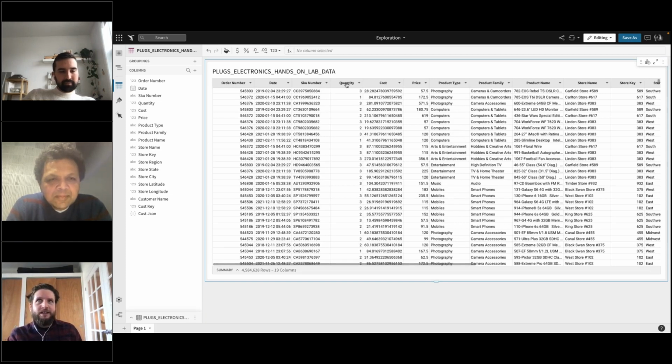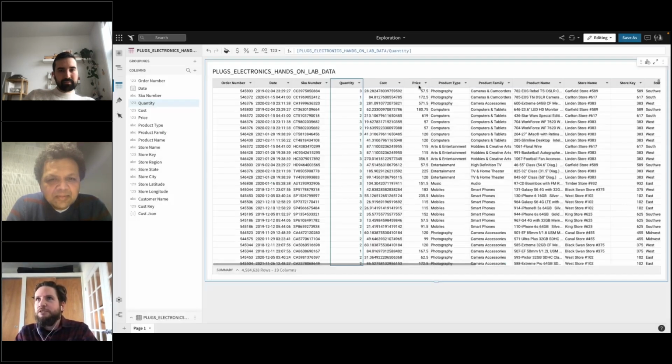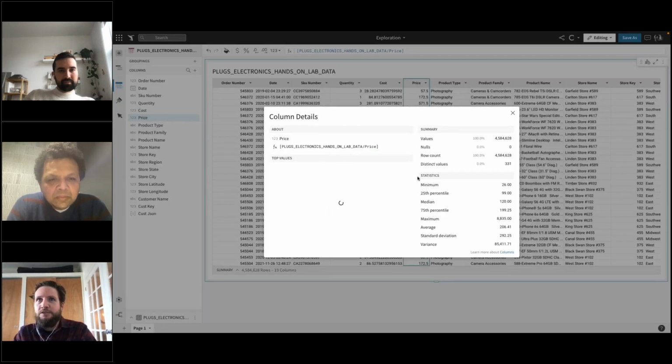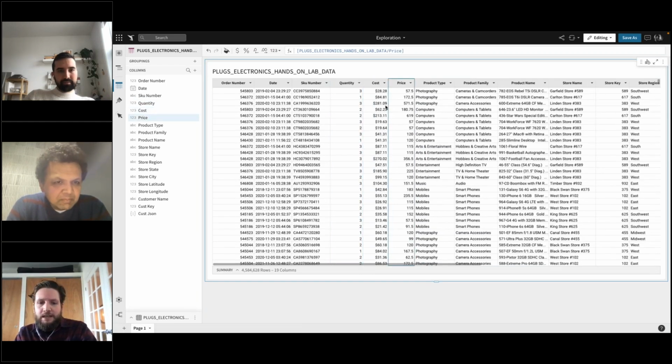And as I get started, one of the nice things I can do is immediately just do some data sanity checks. Use a hotkey here, check a column detail, and just make sure that, when it comes to price, let's just check really quick to make sure that all my values are positive. Would not want one of these coming up as negative. That checks out.